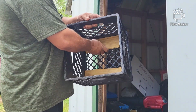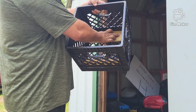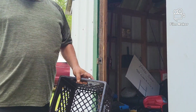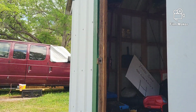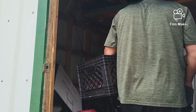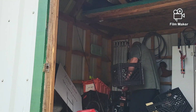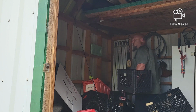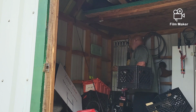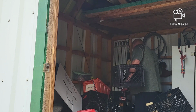correctly, just like so. And all I'm going to do now is take some screws. I'm going to put 2 screws through it and go right into the wood. So let's see if I can get you an angle on that. And in case you're wondering, I'm just using some 2-inch drywall screws. And all I'm going to do... I didn't move anything out of the way, like I said I would. But I will here shortly.